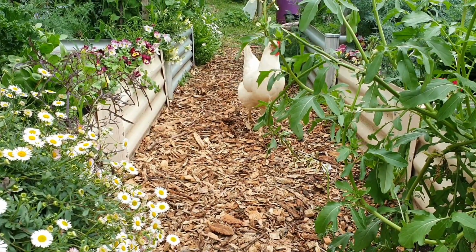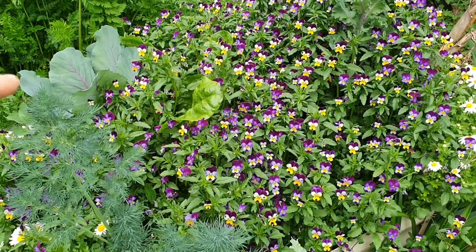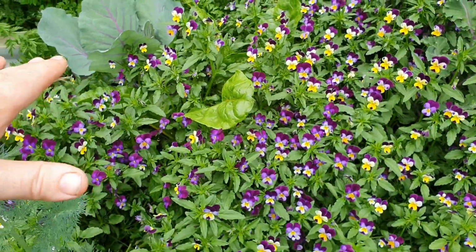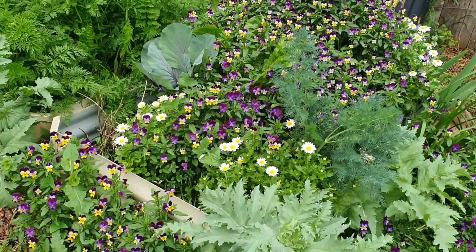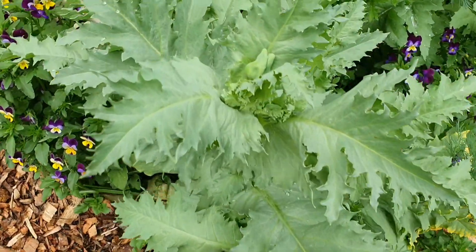Here's Snowflake back over again. Are you coming over to keep me company, Snowflake? I really don't want to, but I know that I need to pull out all of these Johnny jump ups soon because I need to get this bed ready for summer planting. I love doing these weekly garden tours because more often than not I spot something that I hadn't noticed before.